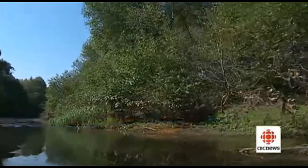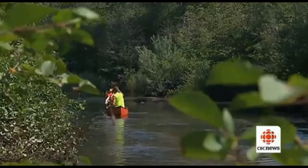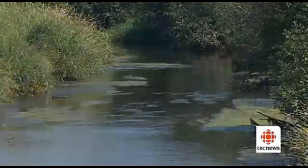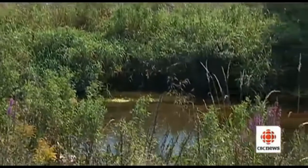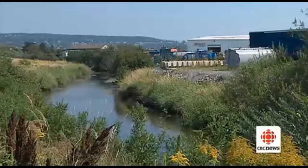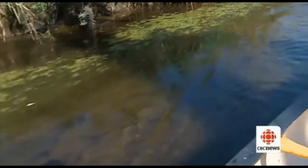Quiet, serene, idyllic. Just the sound of canoe paddles on the water. If you didn't know any better, you might think this is the middle of the countryside. But this is Marsh Creek. Located in an industrial area of Saint John, it has seen a lot of pollution, and it empties out onto Courtenay Bay and onward into the Bay of Fundy.